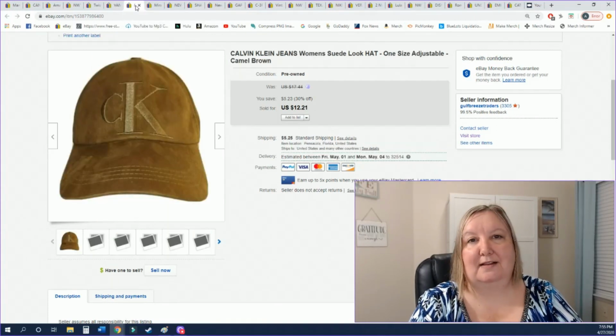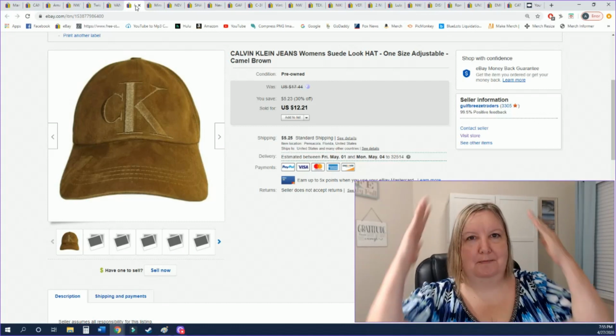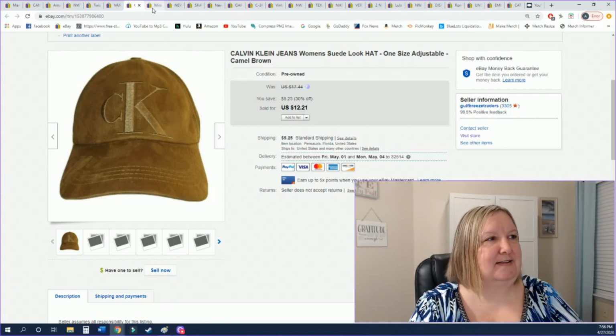This Calvin Klein, it's a super nice suede feel hat. I really liked it. I should have just kept it for myself, but you know, melon head, can't wear hats. And it sold for $12.21 plus buyer paid shipping. I honestly can't remember how much I paid for this, but not much. So would I pick it up again? Sure, because I just had it listed for a few weeks.